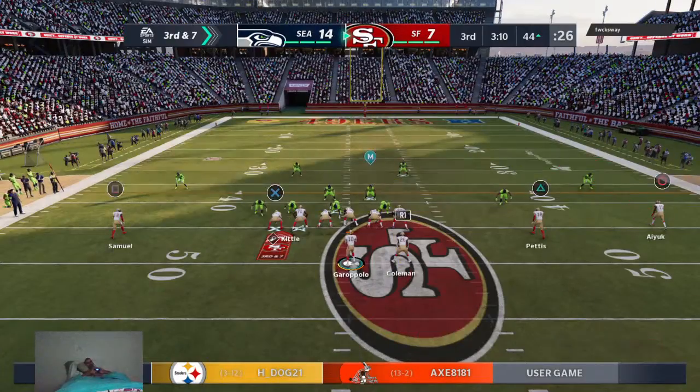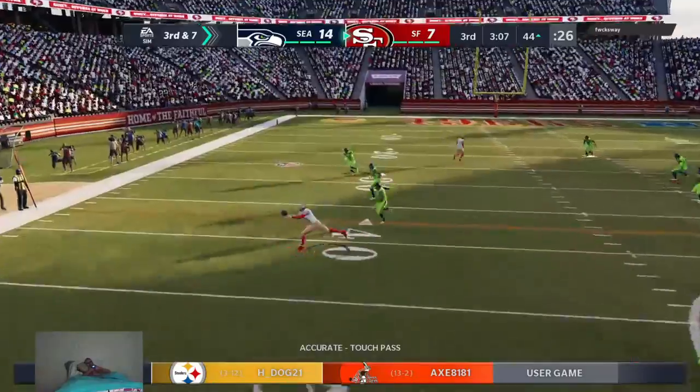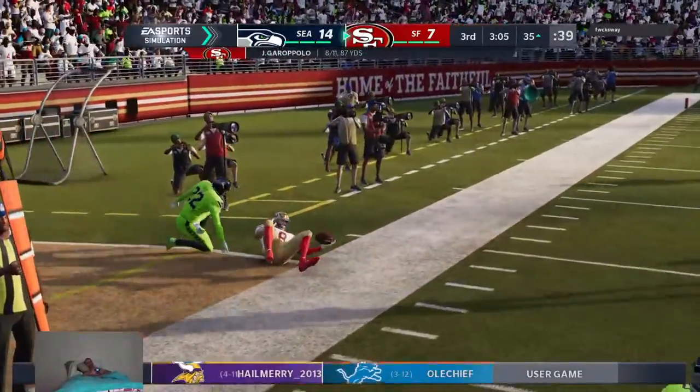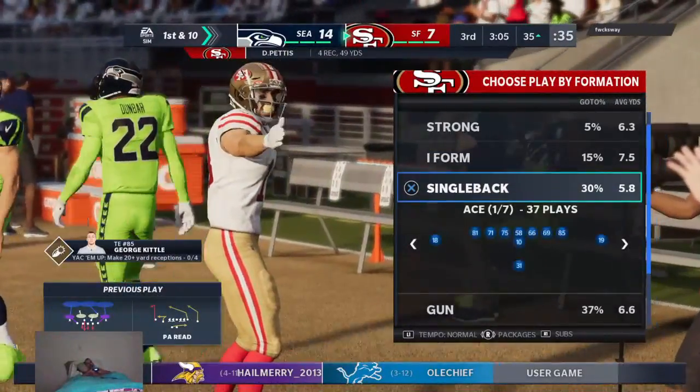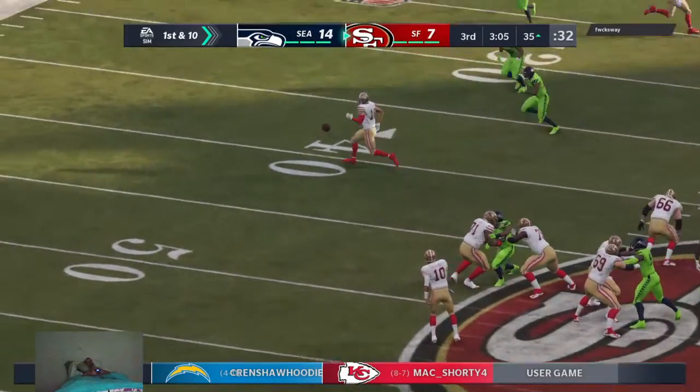Pressure in his face, coverage downfield has been tight. That led to another incompletion. This defense, they're exactly who we thought they were coming into this one. And he's going to be out of bounds down around the 35-yard line. They get 9 yards there, and they get a 1st down.